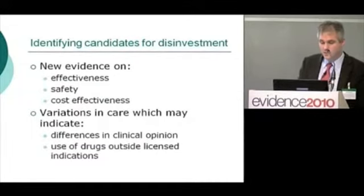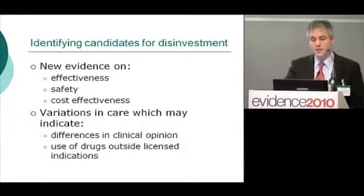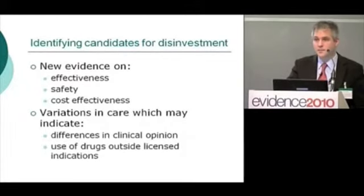There's increasing concern about drugs used outside their license indication. And there have been recent reports on the cost of specials, so drugs manufactured without a product license, and their costs are quite astronomical. So omeprazole, for instance, formulated as a liquid, as opposed to the capsules, can cost up to about £800, compared with pennies for the capsules.